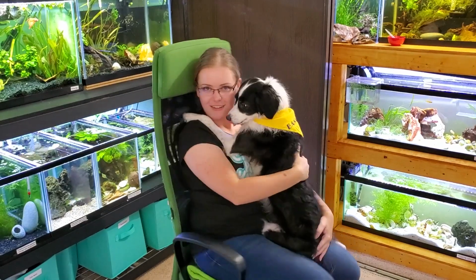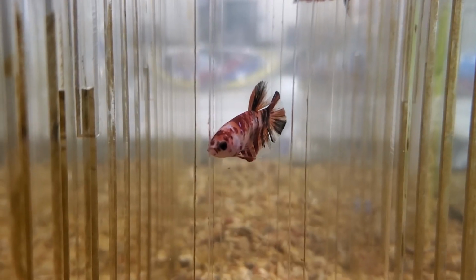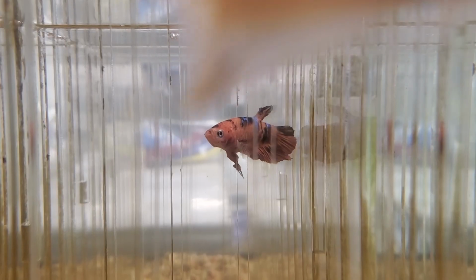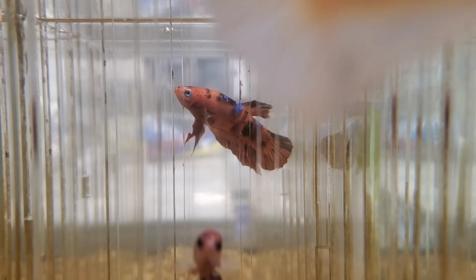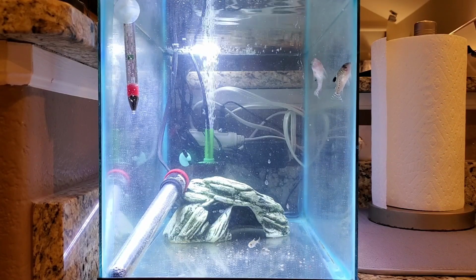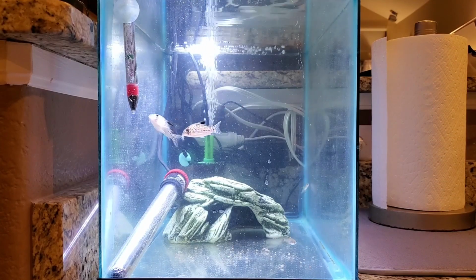Now, Kasha from Creative Pet Keeping says she's had really good luck with plakat or short-tailed betta fish because there's just less finnage to drag around, and that results in less tearing and less fin rot, hopefully in the future. So as soon as my daughter's false Julii corydoras catfish were finally free and healthy from the quarantine tank, it was time to get a new fish.